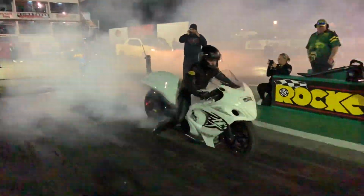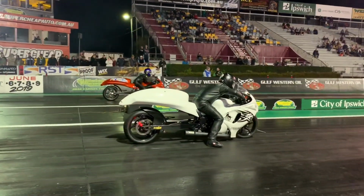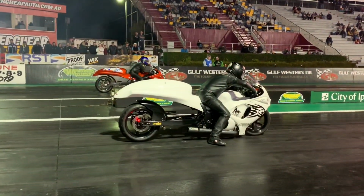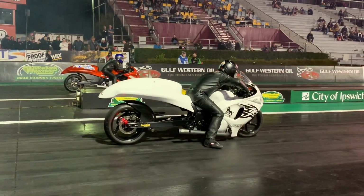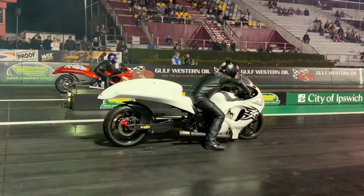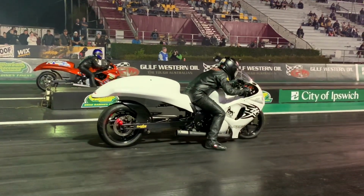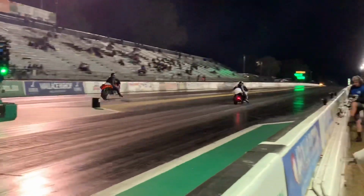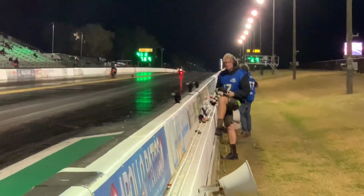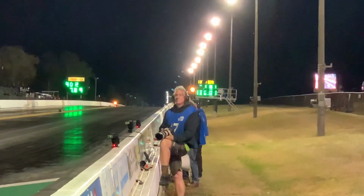Gotta love it. That is Jason Ellem. Competes in competition bike, also one of the top competitors in extreme bike, as he's set to take on Peter Puznik. Two fast Hayabusas, identical index here, 789, two nitrous bikes. They're long, as I said, they can run many different combinations here. Top end of the racetrack, give the win light to Jason Ellem.